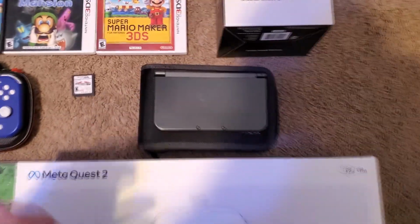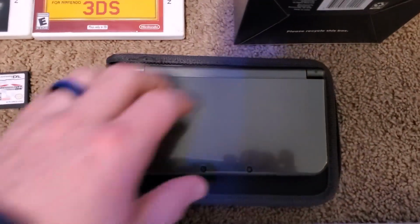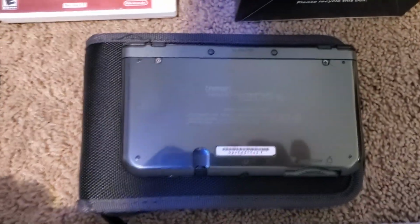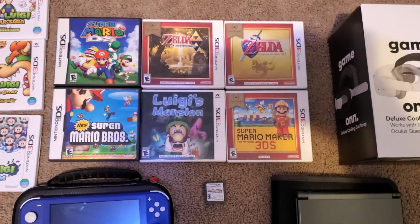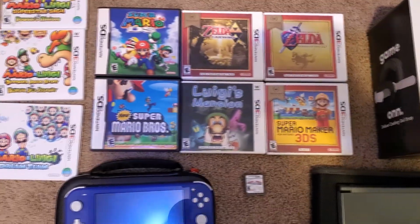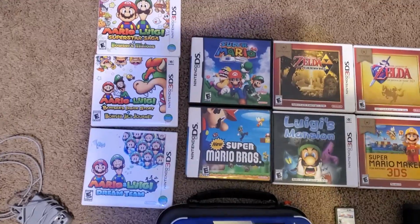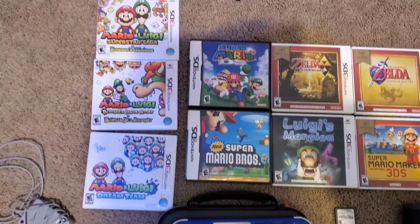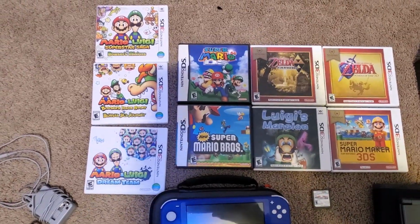One of the first surprises, well, both of them are right here. Mario Kart DS I did not notice in the picture, and this is actually a 3DS XL. I thought it was just a normal 3DS in the lot. So the cooling strap, some great 3DS games right there: Mario Maker, Ocarina, Zelda, Luigi. Then of course the 3 games we're keeping, all the Mario and Luigi games there. Those are the only reason I picked this lot up, because I wanted those games.